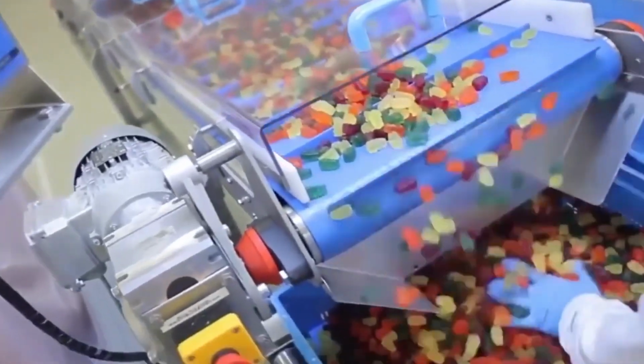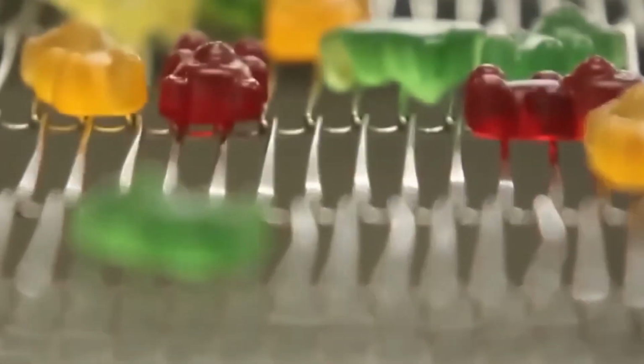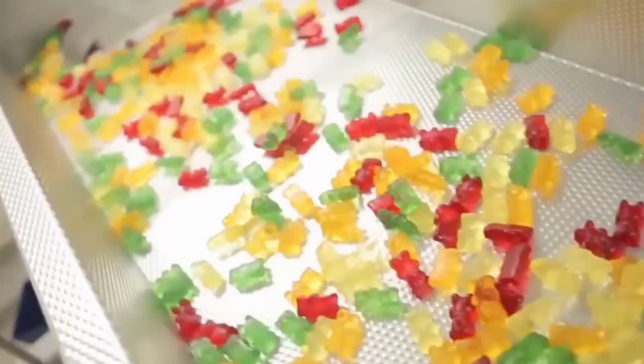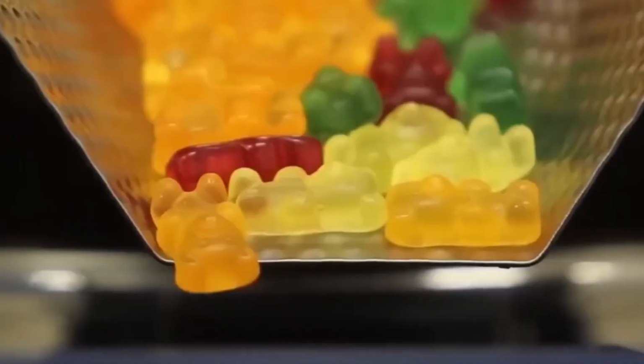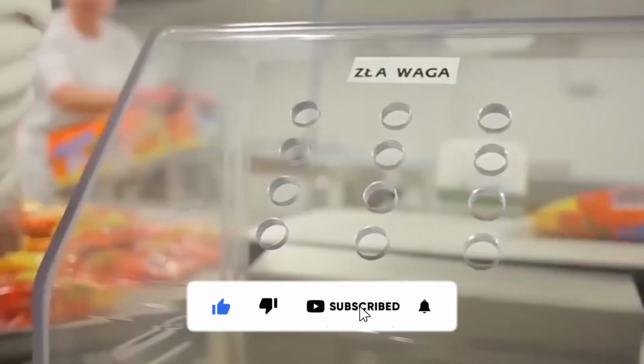After the cooling process is completed, the jelly beans are removed from the molds and sent to the polishing machines. The jelly beans, whose polishing process is completed, come to the quality control department. Here, each jelly bean is meticulously checked, and those that meet the quality standards go through the packaging process.